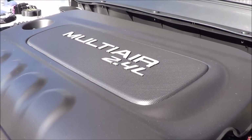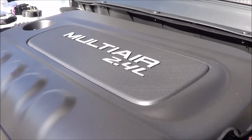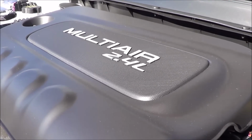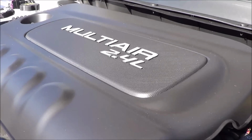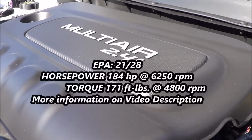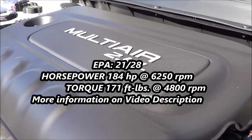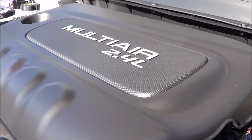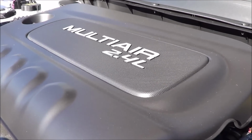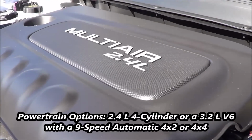Now under the hood here we have what Jeep likes to call the MultiAir engine. It's a 2.4-liter inline 4-cylinder that produces 184 horsepower at 6250 RPM and 171 pound-feet of torque at 4800 RPM. And you're looking at EPA estimates for 21 in the city and 28 on the highway for a 4-wheel drive model. For a front-wheel drive model, you're looking at 22 in the city and 31 on the highway, running on regular unleaded fuel.